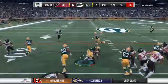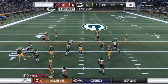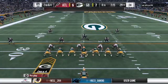They'll go to Montgomery to try to wind some clock. And he's able to plow forward up to about the 29, just shy of the 30. It's a 6-yard gain on the ground, and that'll make it 2nd and 4.